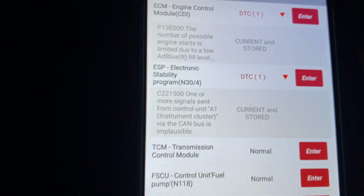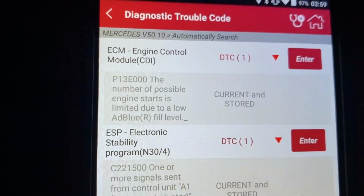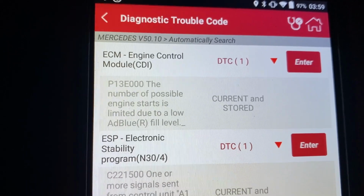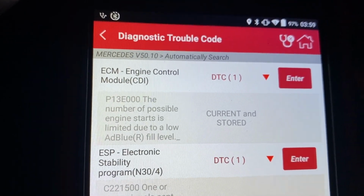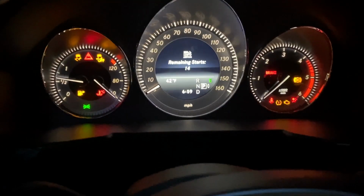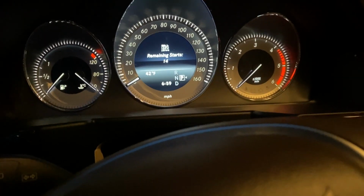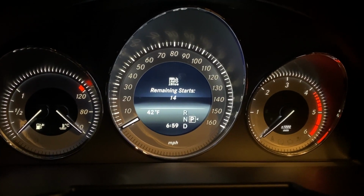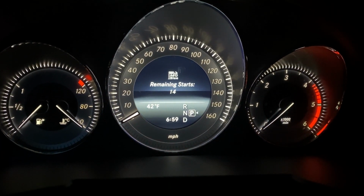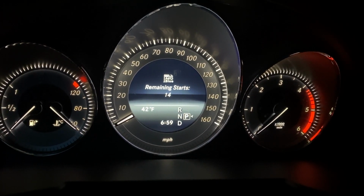Okay, so immediately the number of possible starts message comes back. What I'm thinking is going to happen is that after I refill it and the computer figures out that the emission system is working properly, that message will go away. But we'll see. Let me turn this off. Open, close the door. Yeah, that number has not decreased. So my next step is going to be to fill up the DEF tank and then drive it and see what happens, and I will report the findings.